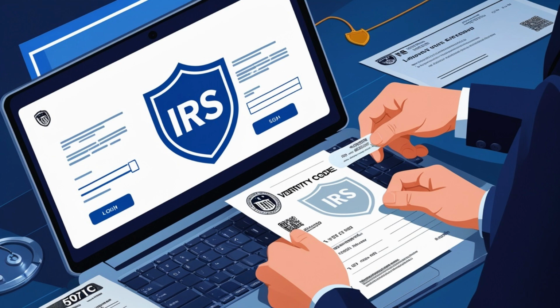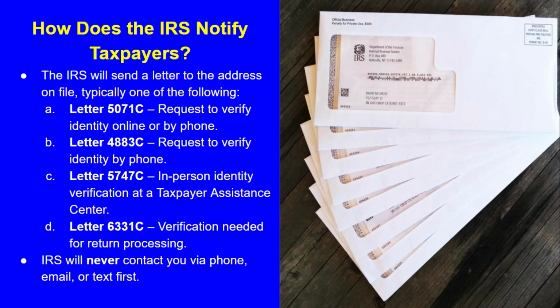What other letters should we be aware of? Now, if the IRS needs to verify your identity, you might receive a letter 5071C, 6331C, 4883C, or 5747C. So those are the ones that signal the need for verification. Exactly. What are the differences between them?